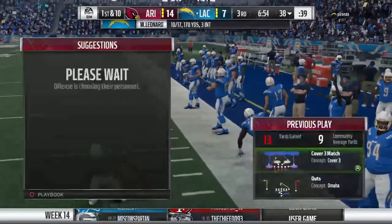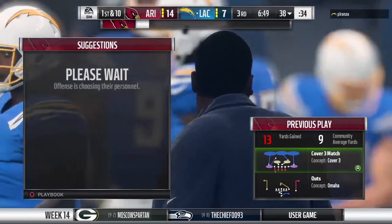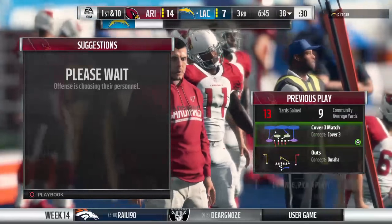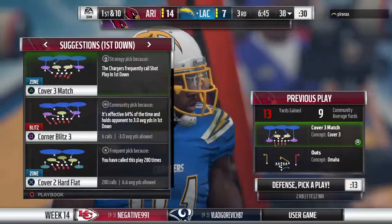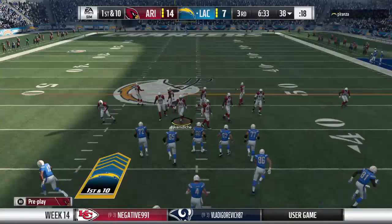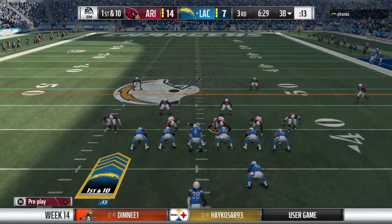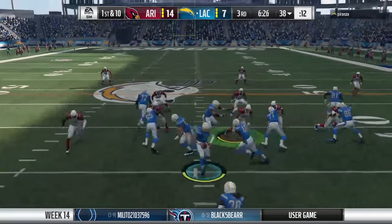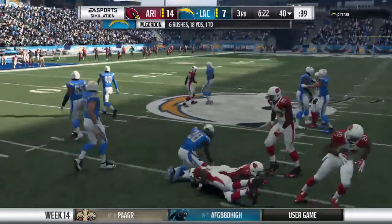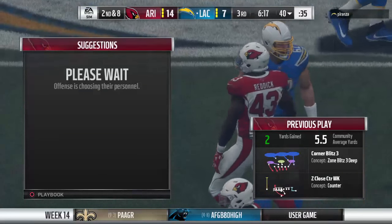That one good for 13 and a Charger first. So the offense has it first and 10. Here we go now. Boom, landed. On the counter, here's Gordon. And a good swarm to the football defensively as they get him down at about the 40. 2 yards on the pickup there. It'll be 2nd and 8.